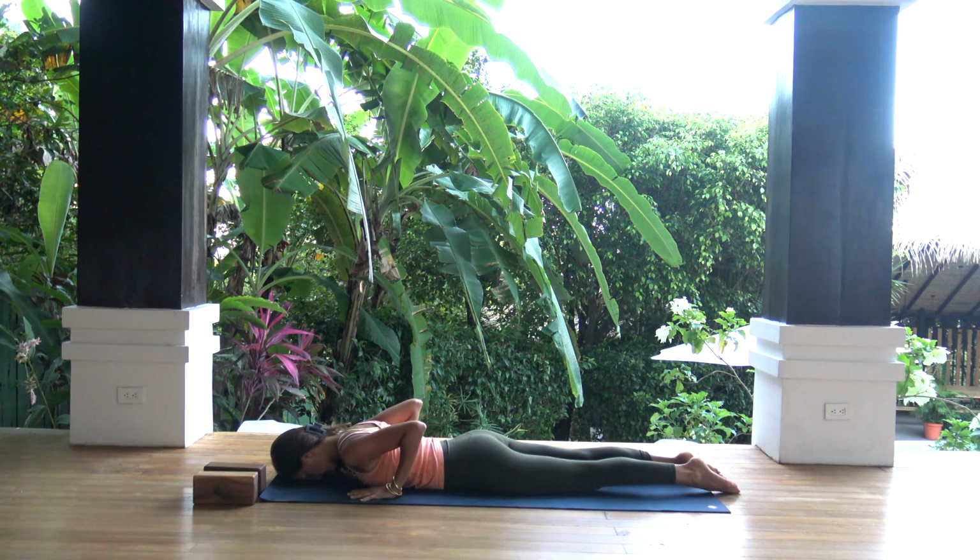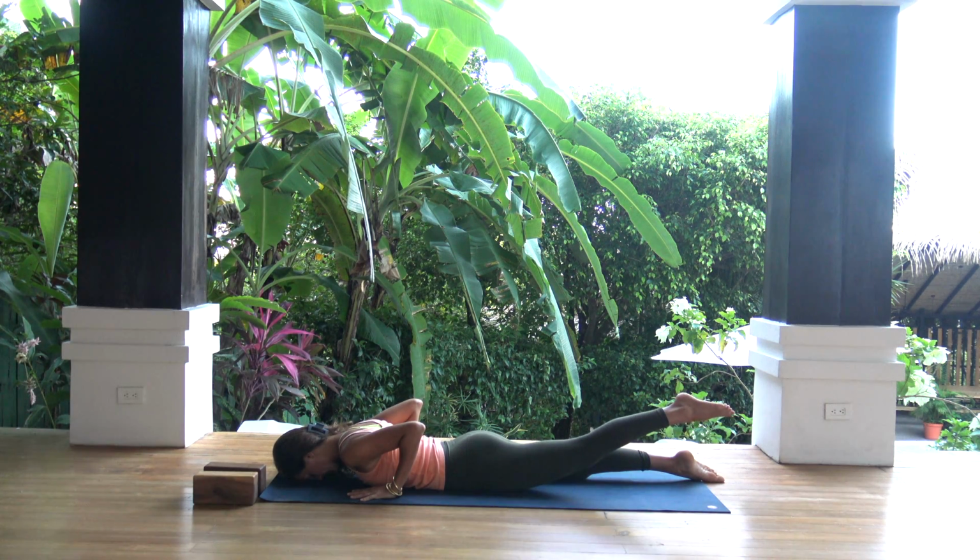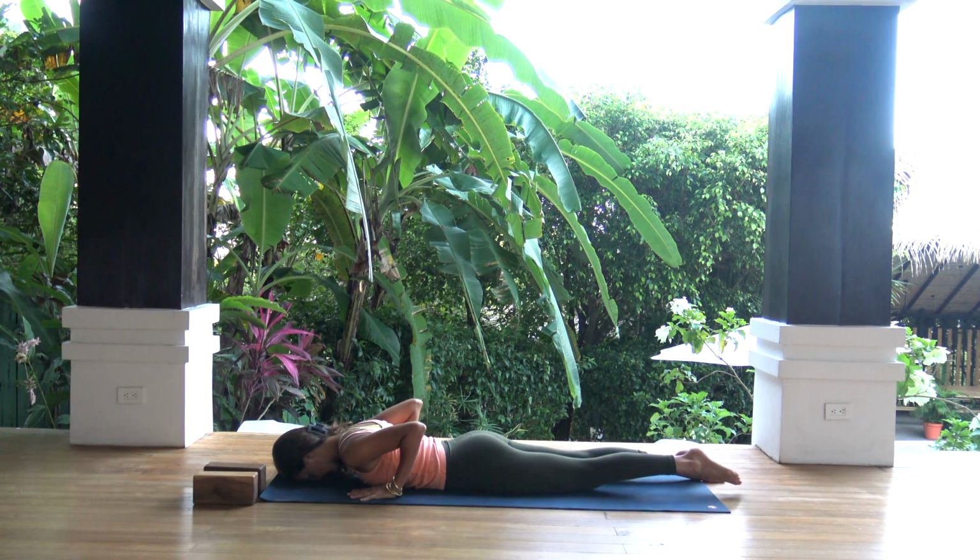From here, you're going to point your right toes and just extend and lift your right leg only. Lower your right leg back down. Left leg extends and points and lifts. And then lower the left leg down.